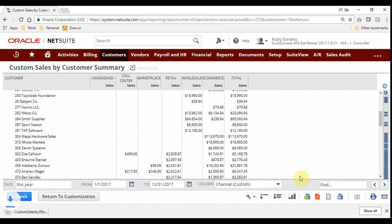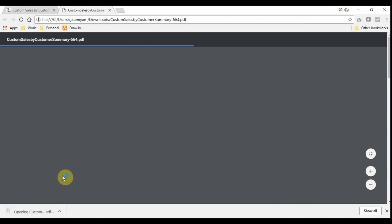Lastly, this can also be exported into multiple formats such as PDF, Excel. We can also schedule the report and have it available at your fingertips.